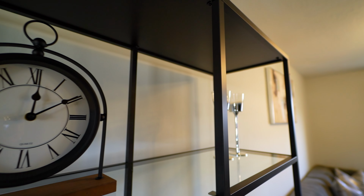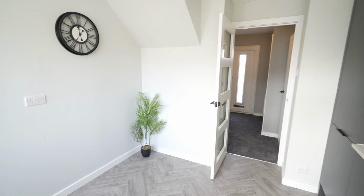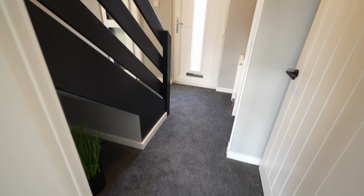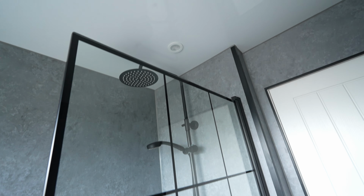You have skimmed, painted every single room. You have changed the size of the bathroom, moved a partition wall, carpeted, decorated throughout, put a brand new kitchen in it, new doors throughout, painted the outside of the house as well, put a brand new fence in. So what are you, £40,000? New heating system. Yeah, and then obviously redid downstairs and put a brand new bathroom in as well. So you're looking at a full refurb for a 3-bedroom house, £40,000?